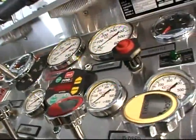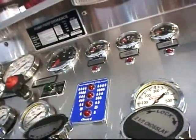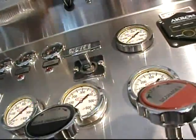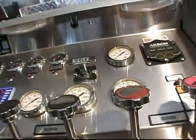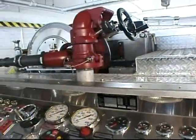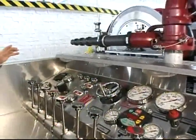I'll stop you right there, Paul. There's a tank here someplace? There is. Can we see that at a later time? I can open up the side. It's tough to see because the tank is actually behind the cabinets and under the hose bay. Okay, but it has 450 gallons of foam. Nope, 40 gallons of foam. 40 gallons of foam. 710 gallons of water.